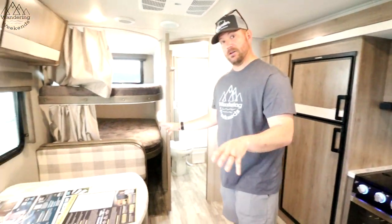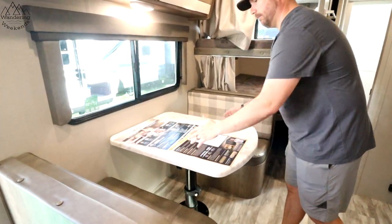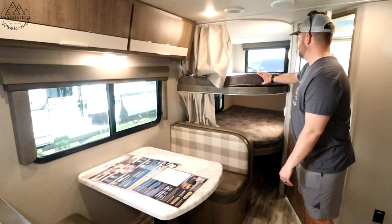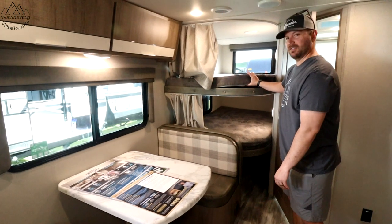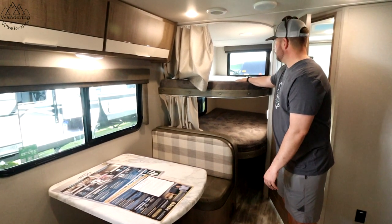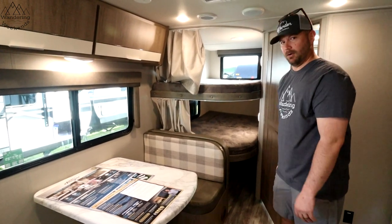Moving over here, if you need some extra sleeping, you do have the pull-down table that makes into another bed, and then you got two nice full-size bunks. These are extra thick. This is like 4 inches thick, all right? This is thicker than what we have now, probably double the thickness. So these are heavy-duty teddy bear bunks. These are not the thin ones. They didn't skimp on you there.